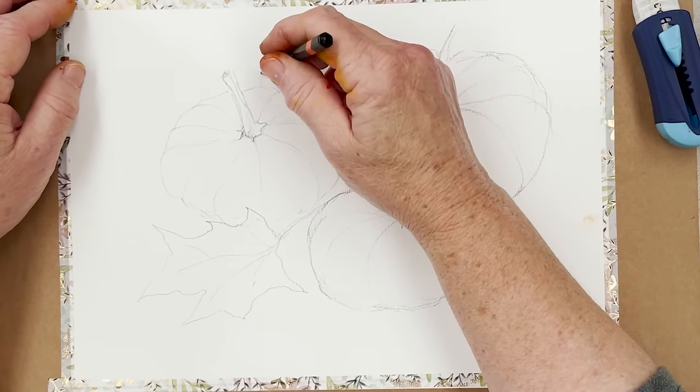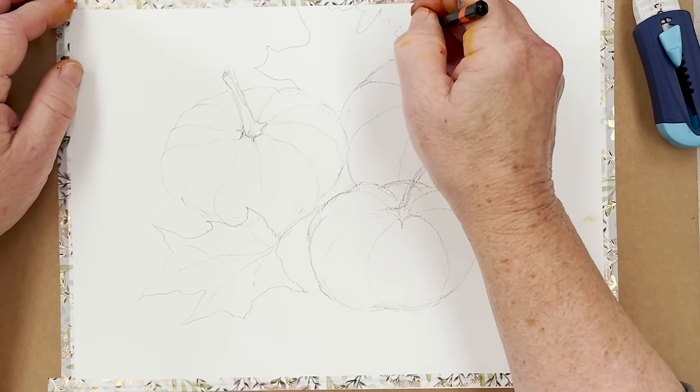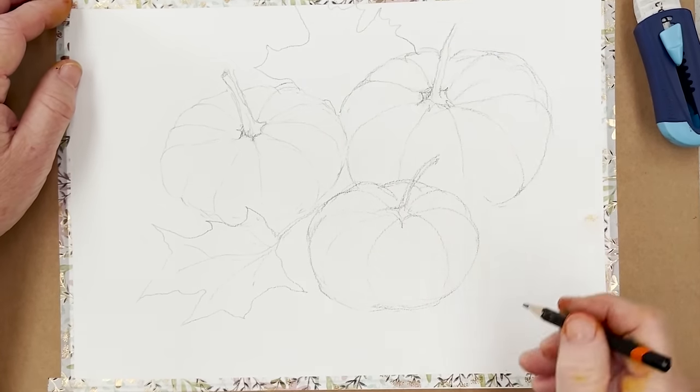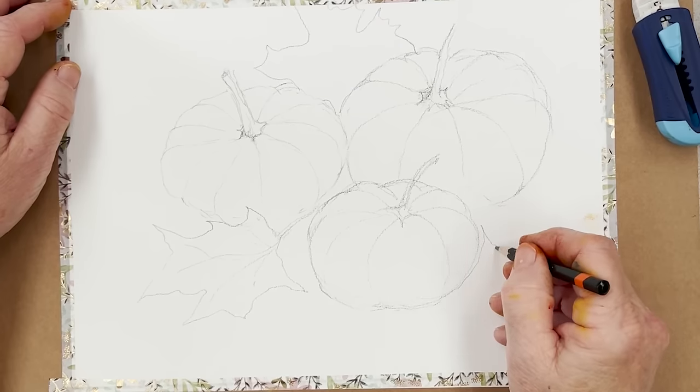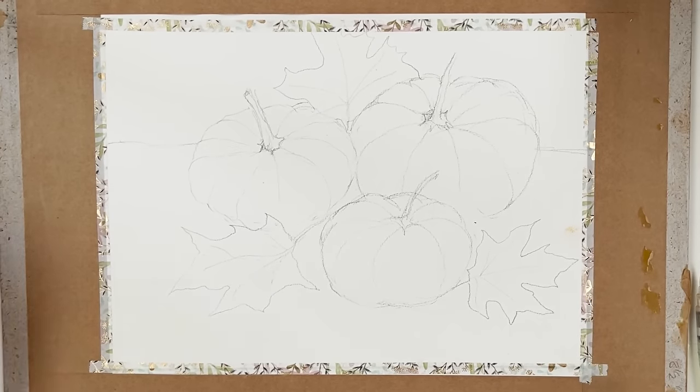And let's have another one up the back here. Maybe another one over here. Okay, so there's our sketch.